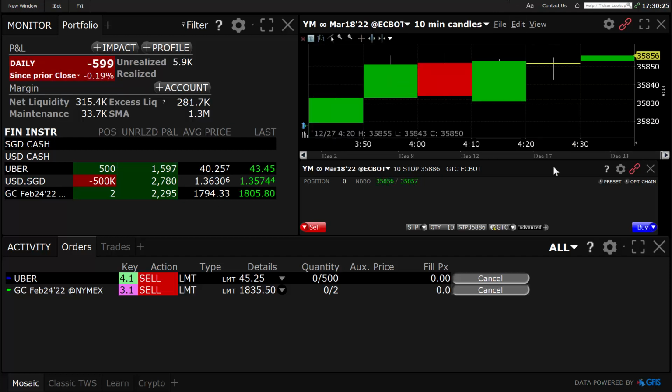I believe we're going to get a code 6 long signal here, and then it will turn into a code 7 long signal. And so it's going to go up quite a bit here. I'm going to go ahead and place the order. It's going to be a buy stop, 10 quantity, 35,886, good till canceled. Trigger outside, 886, March 18th contract. Okay, everything looks good. Place the order.